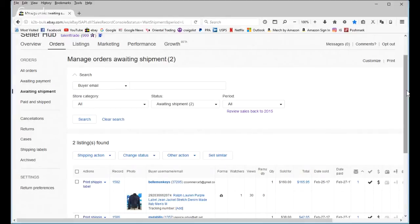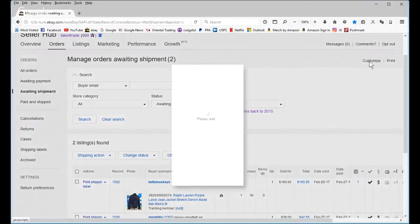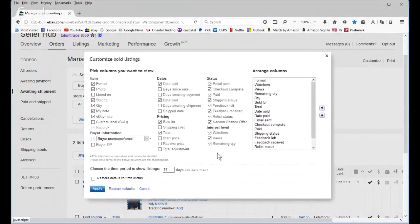Oh, I wanted to tell you something too. On this page, you can customize it. Let's look at that real quick. I don't think the default has a photo in it. If I remember correctly, when I first got the Seller Hub, I was wondering where my photos were to remind me of what the item looks like. So I purposely added that in, and there's a lot of different things that you can put in here.